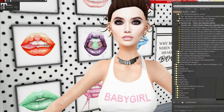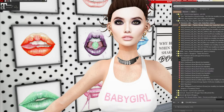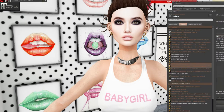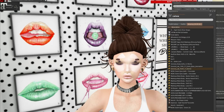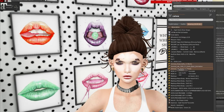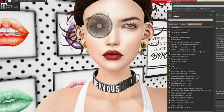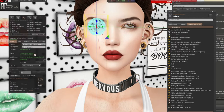Okay. Do I have anything else? I have Nox, so I have to go back to Catwa. So, let's take these off and put on Catwa again, and take off all this. My eyes are going to be all messed up now because I moved them for this head. There.